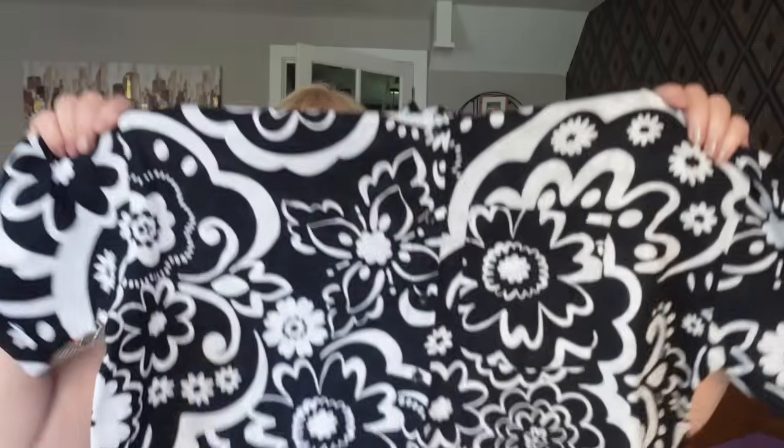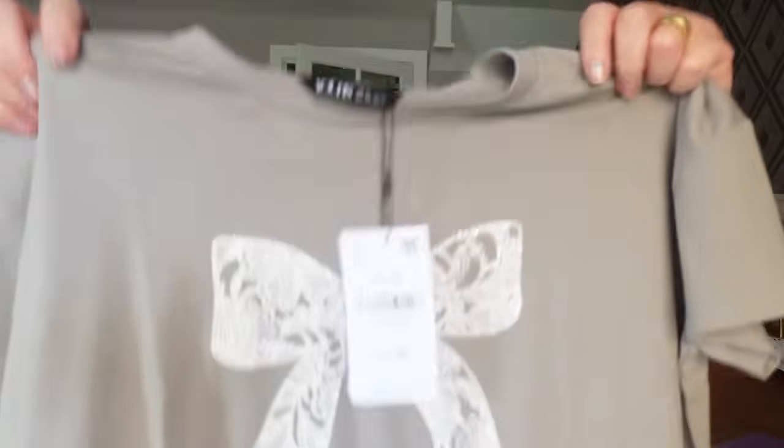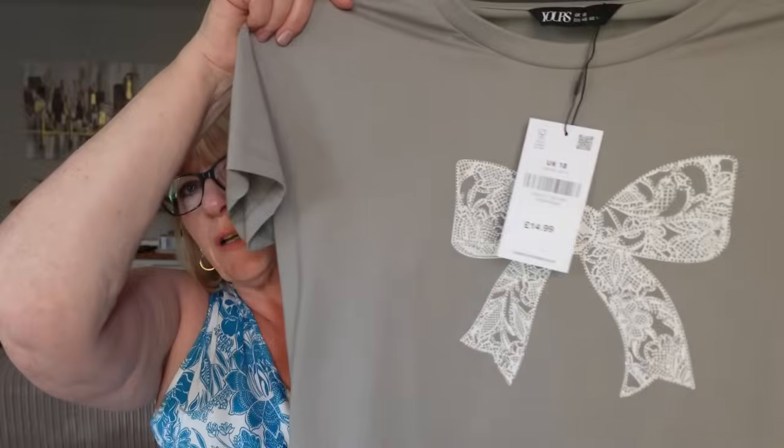I'm getting better. So this is an 18. I thought, as it's this sort of square shape, it'd probably go around me, but we shall find out, won't we? And this is obviously one of these big fitting t-shirts, and I'm sure an 18 will fit. I don't know if it tells you the colour on it. Oh, it does say it's grey. So grey with a bow on it.